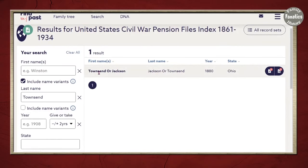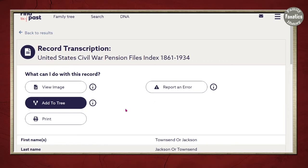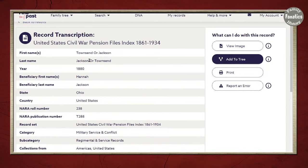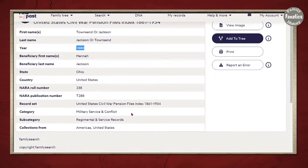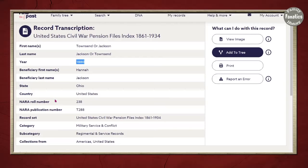Now, this record is kind of fun because it says first names Townsend or Jackson, Jackson or Townsend. I'm going to look at the index to the image, and here I could see, not entirely sure whether Townsend or Jackson is the first name or the last name, but this pension was started in 1880 and the beneficiary was named Hannah Jackson in Ohio. That's about all that you're going to find on this record. So what you're going to do is actually go in and view the image.